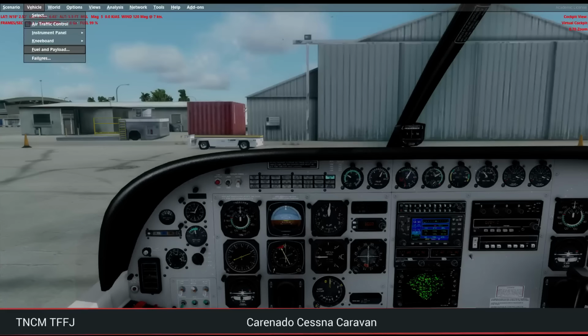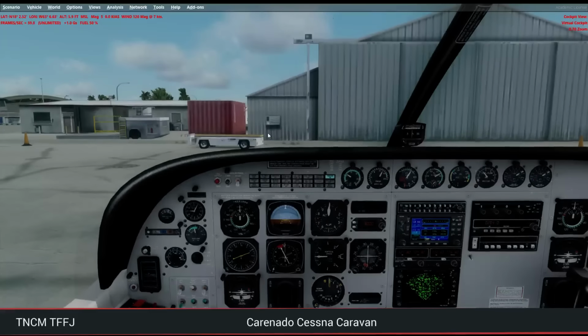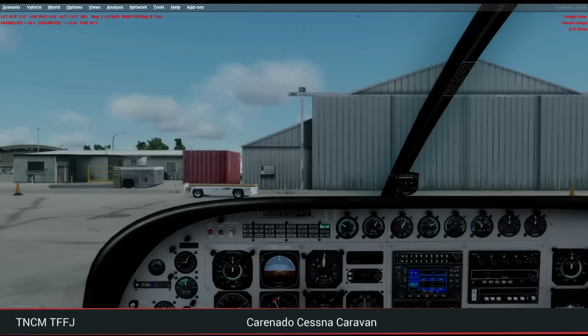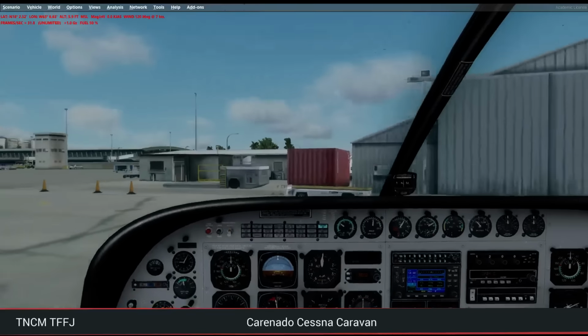I don't want to be too heavy for this landing because the landing is pretty hard to do and I will probably mess it up, so I don't want to make it any harder for me than it has to be. So releasing the parking brakes now and doing the taxi run.